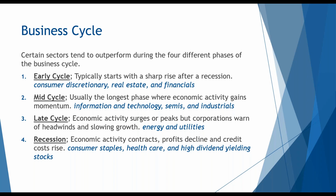So maybe some of the opportunities we'll be looking for will be in this recessionary cycle. But when it comes out of recession, the early stages of a new business cycle, maybe we'll wait for value, look for some value in some of our real estate, financials, and consumer discretionaries sometime next year as a trading opportunity.